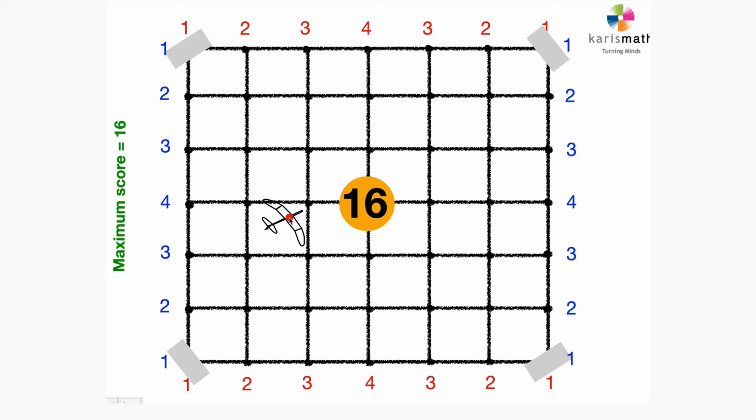How close is that dot? It's closest to this corner here. So this corner's position is, it's 3 this way, and it's 4 this way. So your score is 3 times 4, that's 12. That's it. That's how you do your scoring.